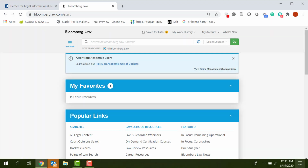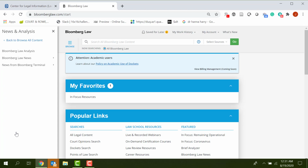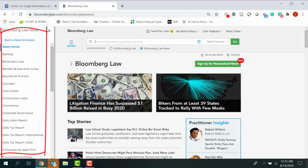This is the Bloomberg Law sign-in screen for an academic account. To locate the news, you need to click on Browse at the top left side of the screen. From there, you go to News and Analysis, and then Bloomberg Law News. And here is the main page for Bloomberg Law News. You can see that there are the top stories of the day, and then on the left you have a variety of different news feeds.